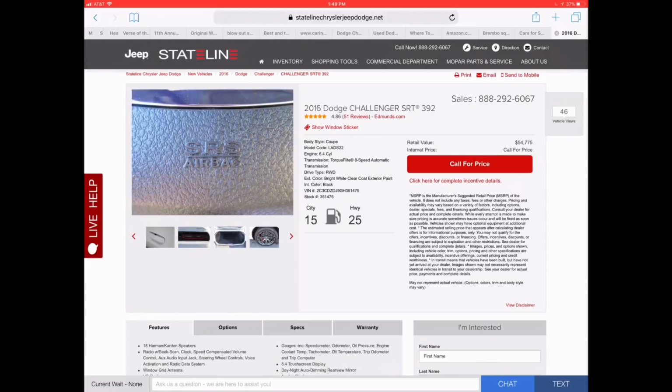Yeah, they really want to move this thing, okay? So that being said, there are many deals like this around the country that you can find. You just have to be willing to do a little bit of homework to find them. And again, this wasn't a used car. It's a 2016, but it's still a brand new car.